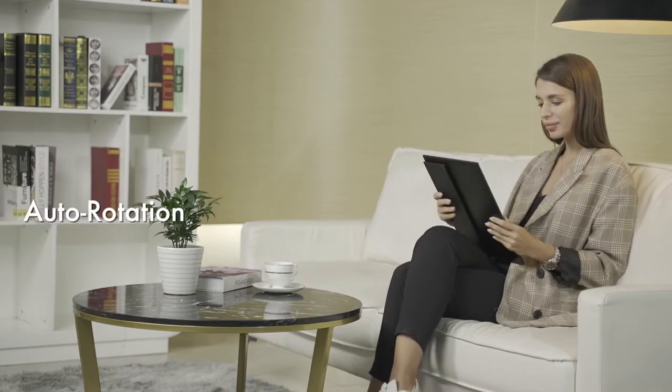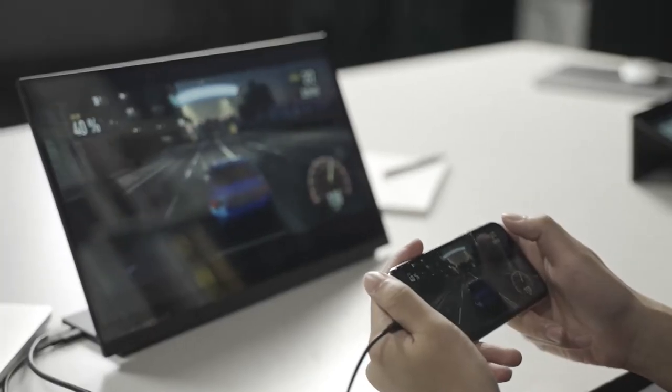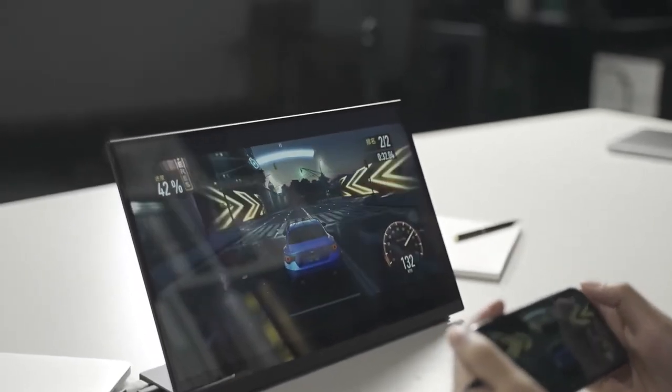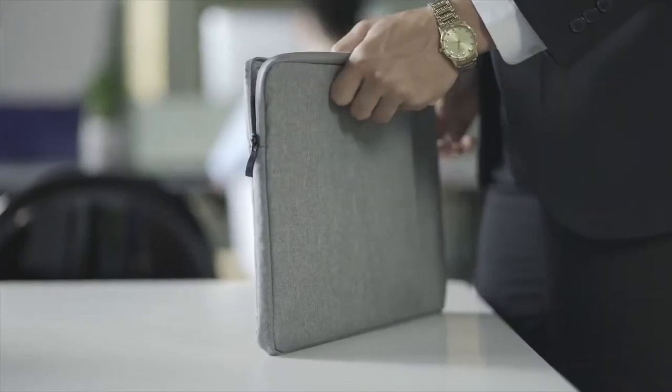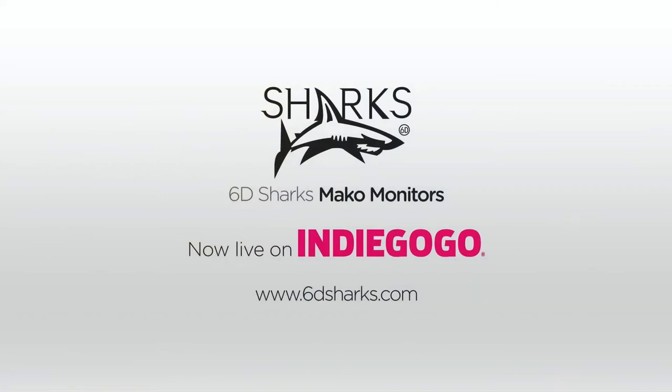Our built-in gyroscope allows you to rotate the screen without setting up with our gravity sensors. And with the compact size and slim design, we've maximized the portability. The Mako is the perfect must-have for your next journey.